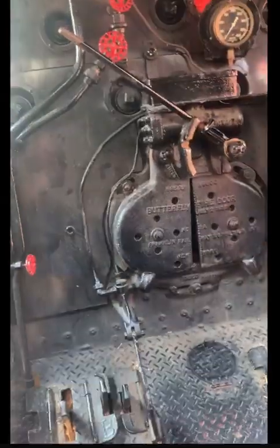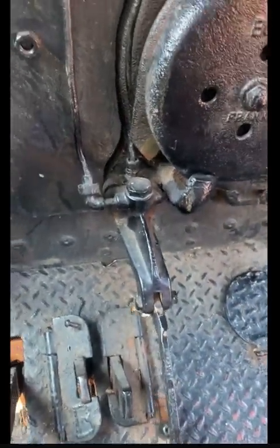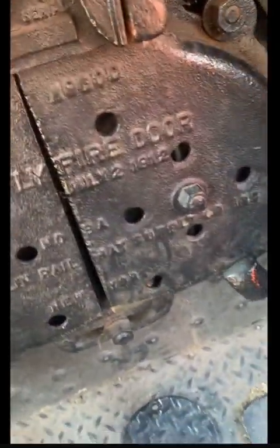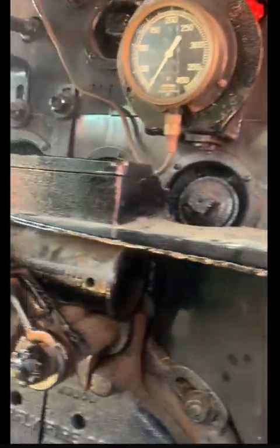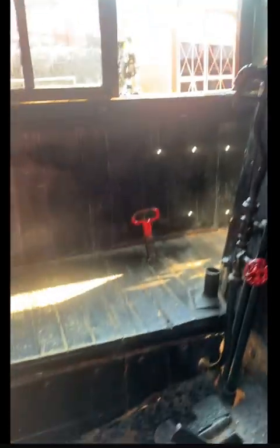All right, well, here's the cab. Ooh, tripped. I'm guessing this is for the boiler. I don't want to break anything. You know, there's a throttle and everything. You know, they took the whistle. No, that's the bell. I was going to say they took the whistle cord out, but. Yeah, that's 790's bell.